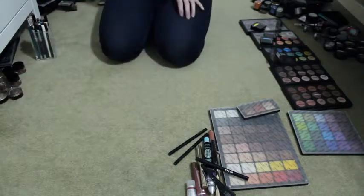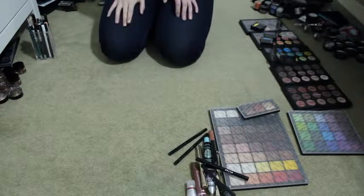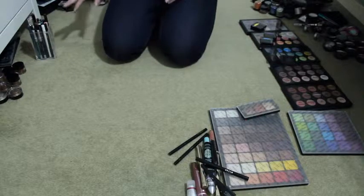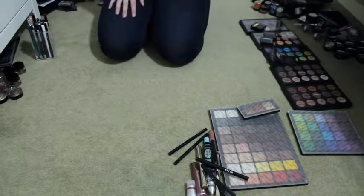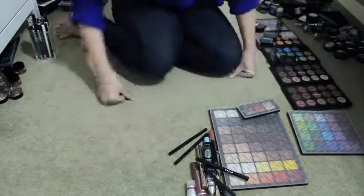I know that there's a lot in there, but I really do need to try them and figure out if I really like the formula or not. There are ones that I know that I like the formulas of. There are just some that I haven't used in a while. So I'll give those a try.